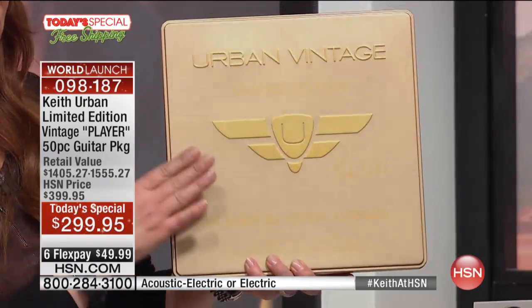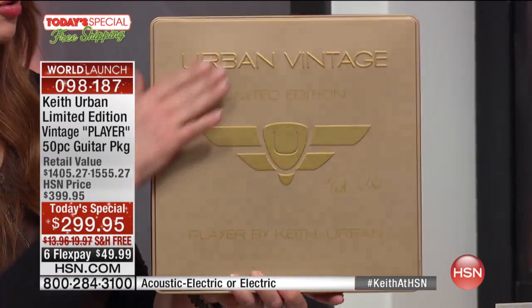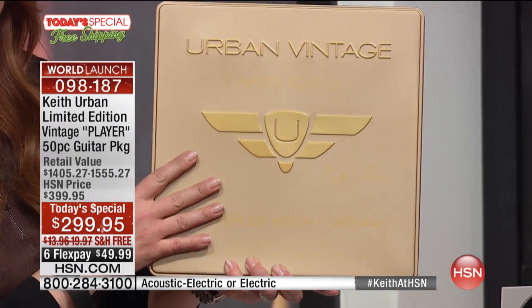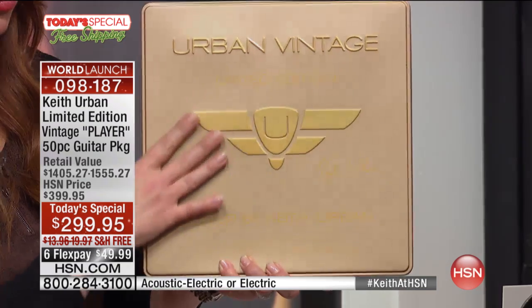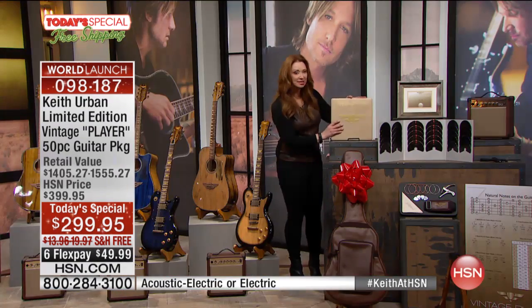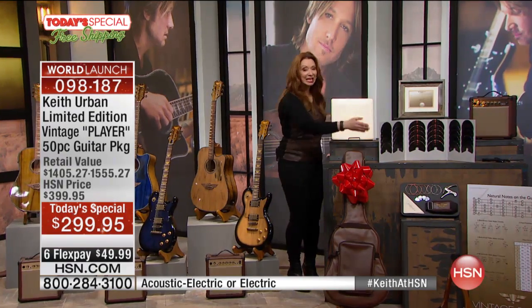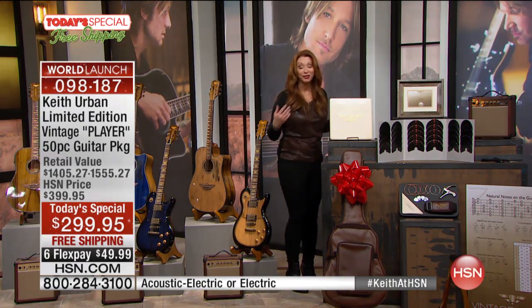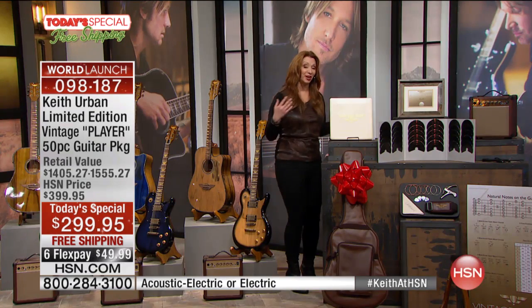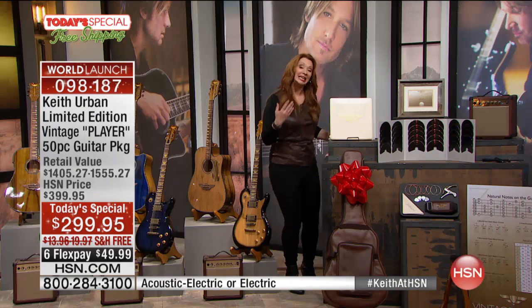So in honor of this one day only, one shot, this is a beautiful metal library or canister. So it has that beautiful vintage gilded or gold design. This is what houses, are you ready for this? A whole learning library from Keith. He teaches you to play not only 15 of his greatest songs, but 15 of your favorite rock and roll songs. But the thing is, he teaches you how to play like he learned to play.